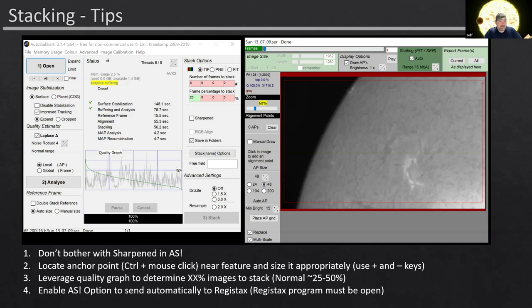And then there is in the settings, maybe under advanced at the top here, I can't remember exactly. It didn't used to have this, and I was kicking myself when I finally learned that it did. In the settings here, you can enable AutoStacker to automatically send the image to Registax, which saves you a couple of mouse clicks of having to save it and then bring it back into Registax. I didn't know about that for years, and now I don't know how I lived without it. It's just a nice convenience.